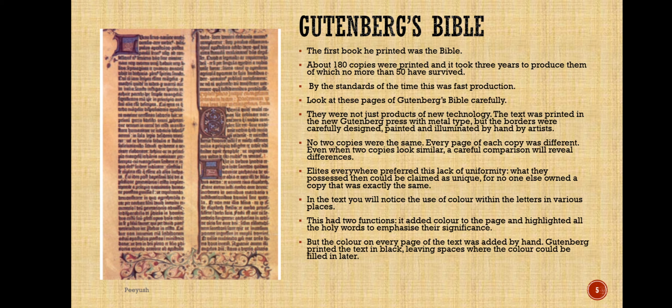Elites everywhere, the high class people, the educated, the high profile people, preferred this lack of uniformity. They did not want uniform products, same type of product. They wanted uniqueness. What they possessed then could be claimed as unique, for no one else owned a copy that was exactly the same. So they wanted unique product. In the text you will notice the use of color within the letters in various places. So you see here that different colors are used.